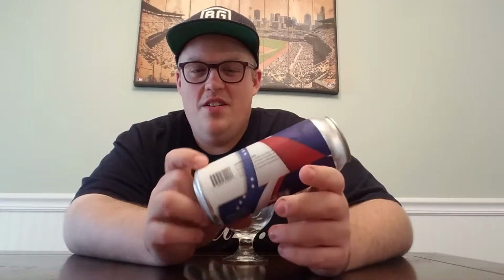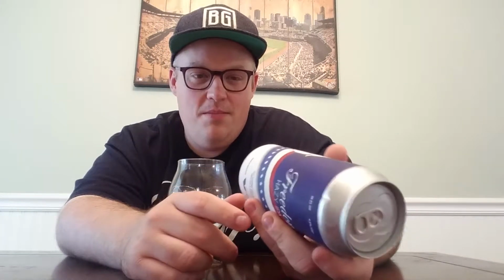As you can tell by looking at the label, this is a very patriotic label called Freedom too. This came out on July 3rd. It's probably a cheap way to get some sales around the 4th of July, but it is what it is. And like it says, hazy IPA, 6.8 ABV. That's all I know about it. I have not had this yet, so I'm gonna crack it open and see what we got.